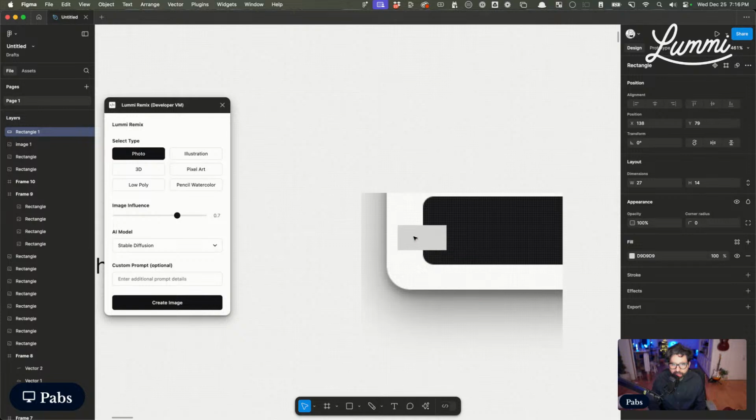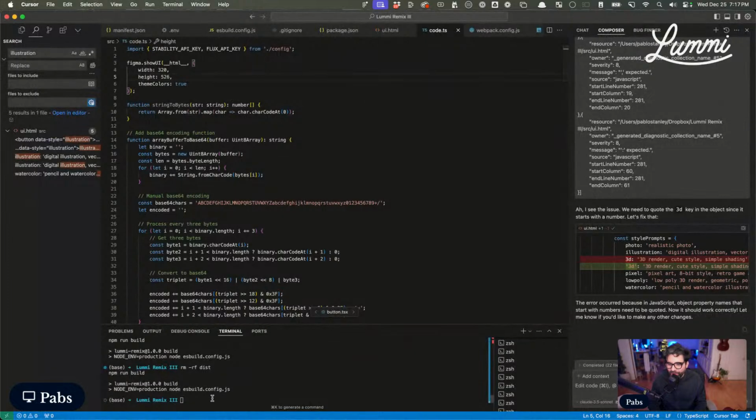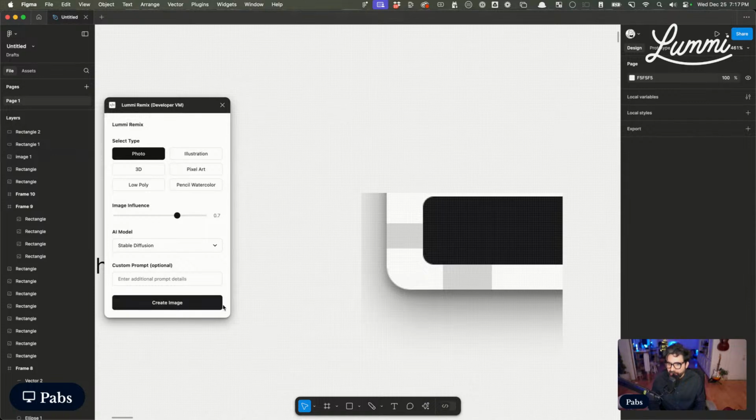Because hold on, what is the width of this? This is 20 and this is 14. So we need 6 pixels only. So let's put it at 526. Pixel pinching, pixel perfect. So let's build it again and let's test it out. There you go. That feels pretty good.